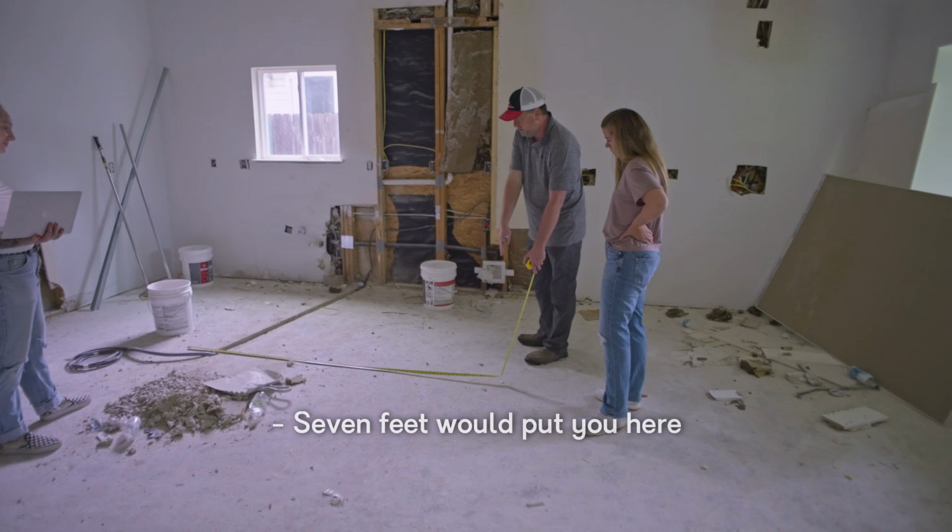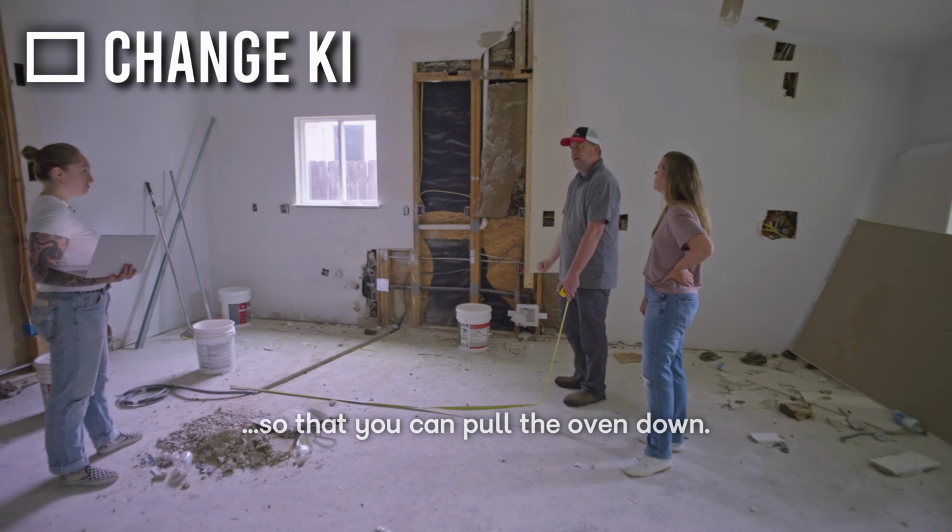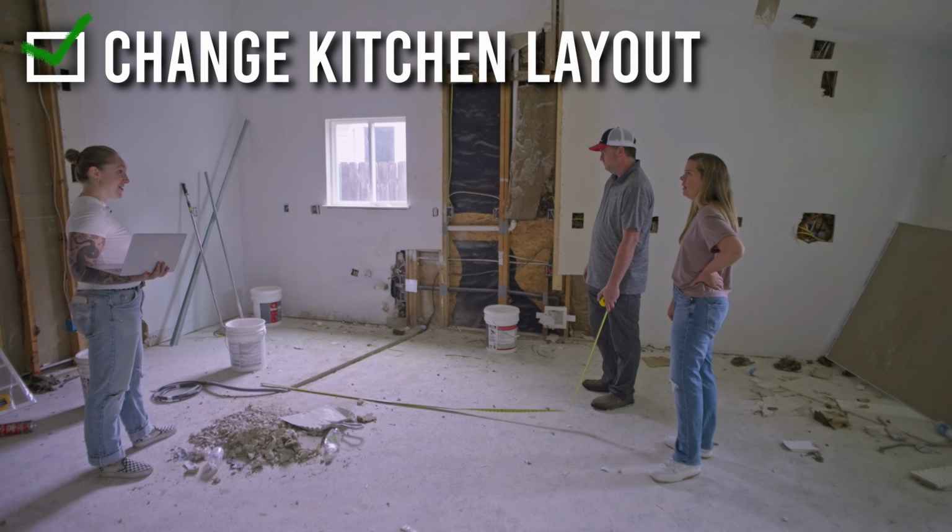7 feet would put you here and give you probably about 48 inches on the cooktop side, so you can pull the oven door down. Yeah, I like that a lot. That would be so nice.